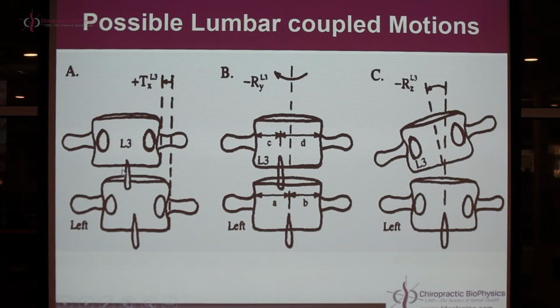Now, the possible movements that we're interested in: we cannot see the sagittal plane, so we can't see if the spine is flexing or extending. What we're going to see is the movements that can occur in the front view, or in what's called the transverse plane. So we're looking at lateral translations. The primary movement of the trunk, called the main motion, is thoracic lateral translation, or what we call TXT, translation of the thorax on the x-axis.